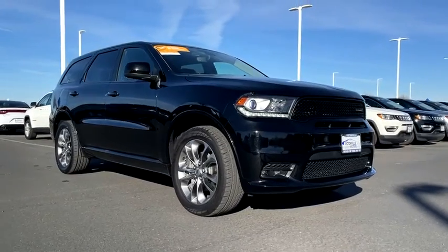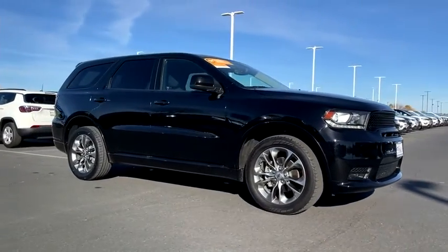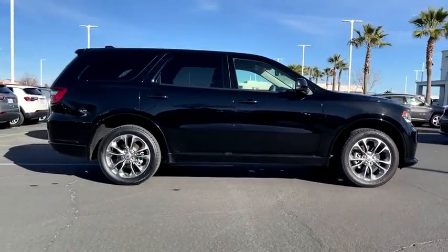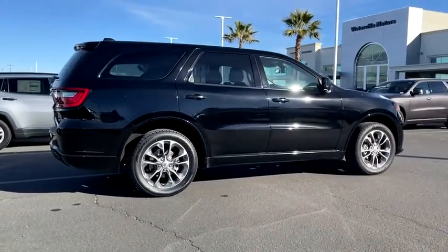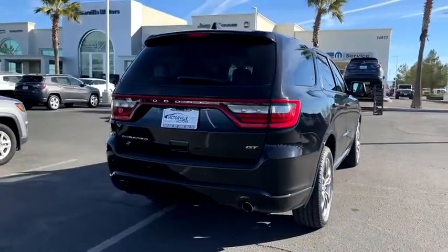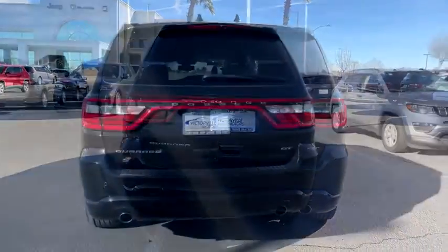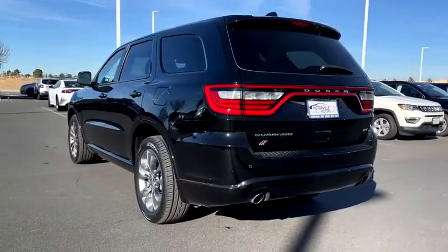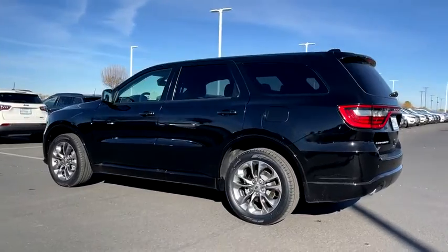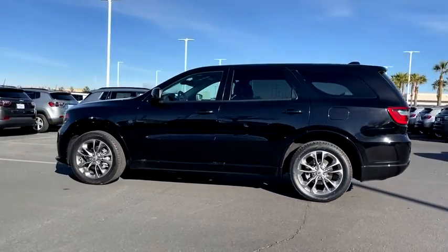Take a ride in the 2019 Dodge Durango. The Durango allows you and your family to travel in style and comfort while towing your camper or boat. It offers more interior room and towing capability than most midsize SUVs and has an available third row of seating. Underneath are sturdy body-on-frame mechanicals and the option for a powerful V8 engine.